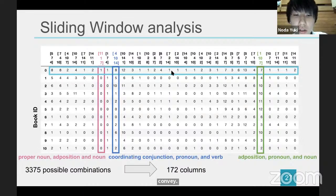When the window size is 3, there are 3,375 possible combinations for the part of speech tags 0 to 14 to appear. And we found 1,456 combinations from books. For example, 1, 11, 7 is a combination of pronoun, adposition, and noun. This is an extracted level that only appears in one book. This data cannot be used for machine learning.